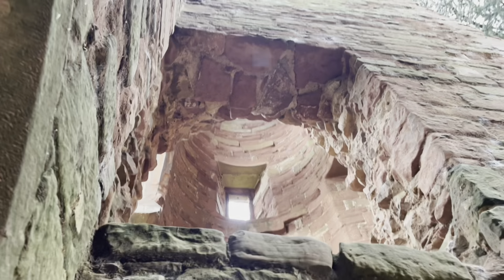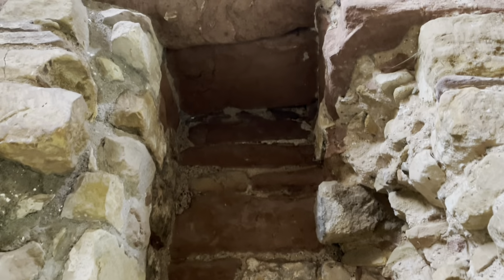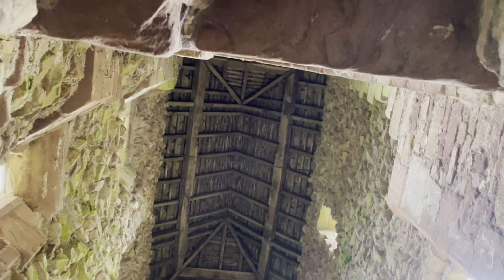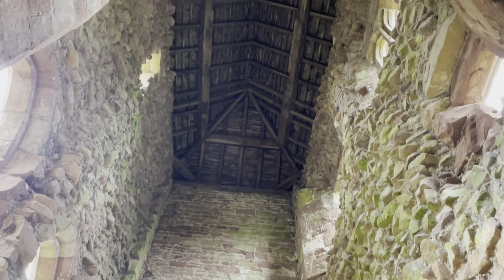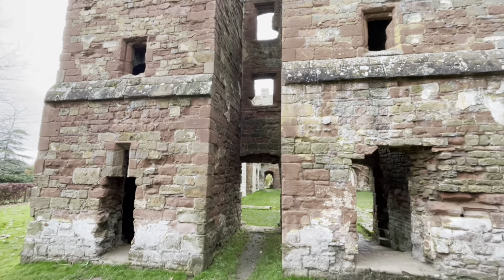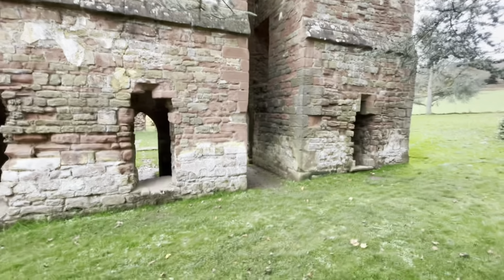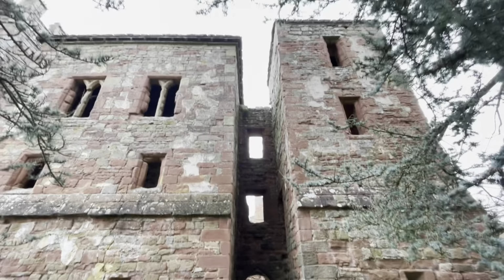Just looking at what I presume was a main habitation area, fireplaces. It's quite elaborate, really. And I don't think that ceiling is original, but it's been restored in a sympathetic and original style. I think this would have been one of the main halls. It's almost like a keep. I'll call it a keepette or a pocket keep, but as you can see, it's separated from the two corner towers.